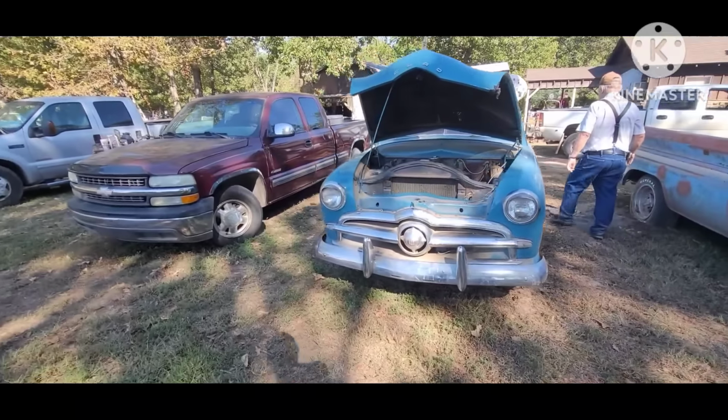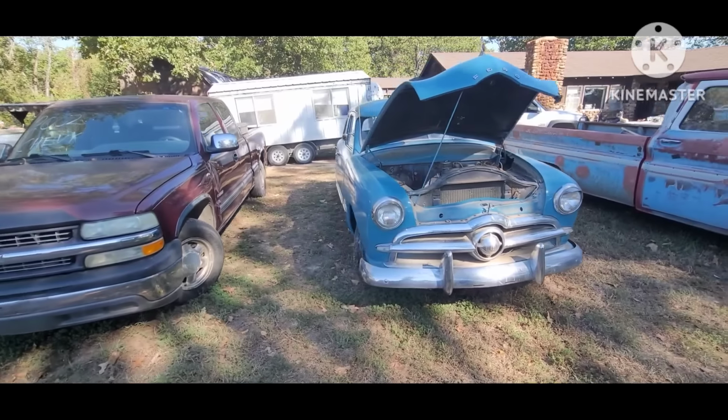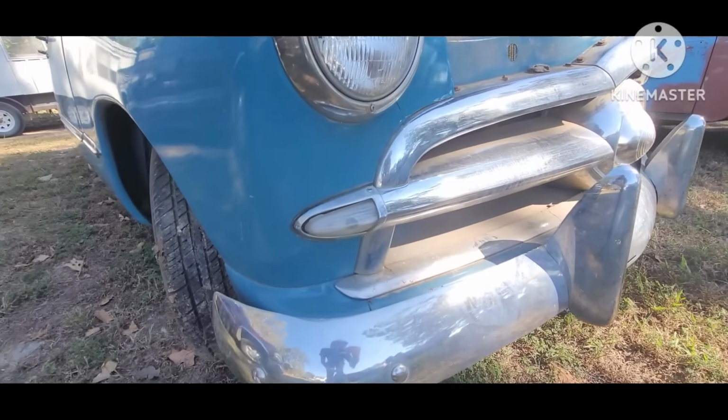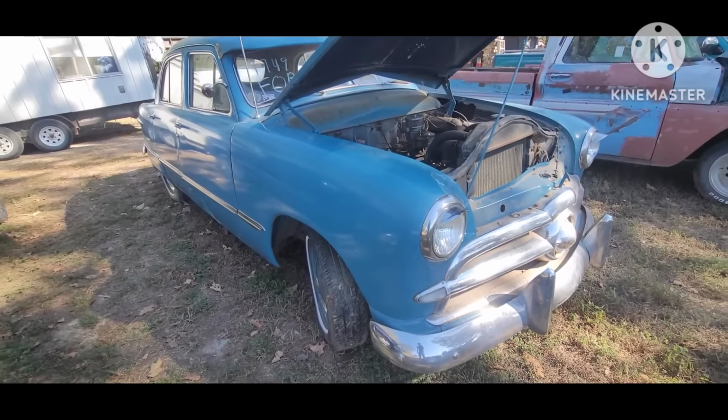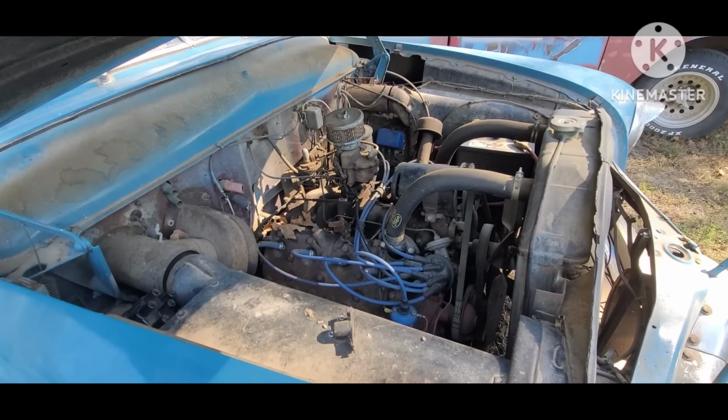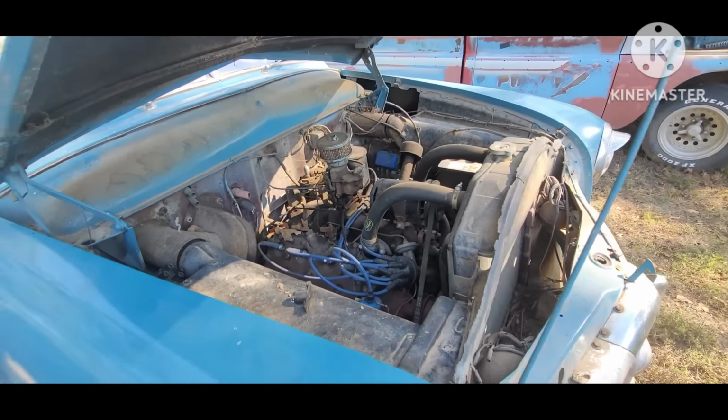'49 Ford, the old shoebox. Got the little glass marker lights. 8BA, flathead V8.